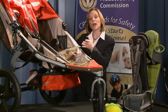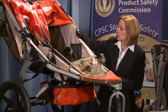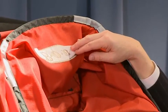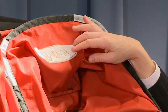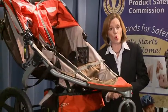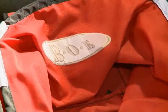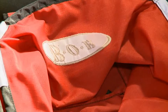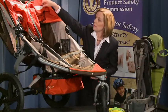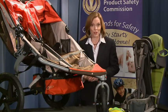Bob's strollers, about 400,000 of them, are being recalled because of a choking hazard. The stroller's canopy has an embroidered backing patch on the Bob logo, and that can come off. That's a choking hazard for a child. The firm has received 6 reports of that backing of the embroidery patch being mouthed by children. They were sold between November 1998 and October of 2011. You want to remove the backing of this embroidered patch, and you will have eliminated the hazard.